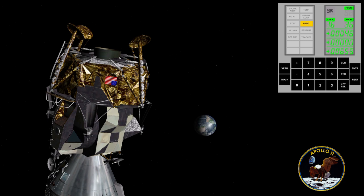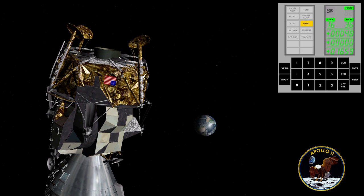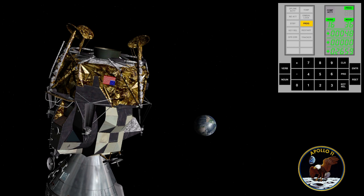This is Apollo Control at 48 hours into the Apollo 11 mission. Spacecraft is 160,760 nautical miles from Earth. Distance from the moon is 64,115 nautical miles. Earth referenced velocity 3,529 feet per second.